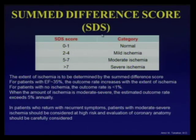The more important is the SDS, where 0 to 1 is normal, 2 to 4 is mild ischemia, 5 to 7 is moderate ischemia, and more than 7 is severe ischemia. So that other patient I showed you had an SDS of 8, which is severe ischemia actually, so that's not good. And this one considers both the SDS and the SRS and the SSS, so it's a little more reliable, especially for ischemia evaluation. That is the major indication in most of these studies, okay?